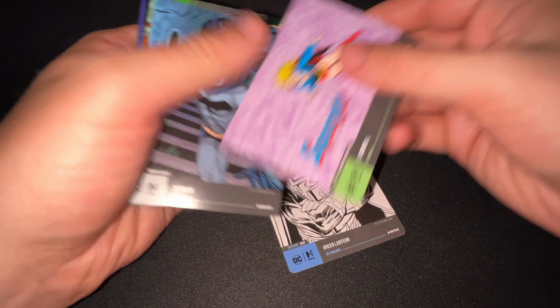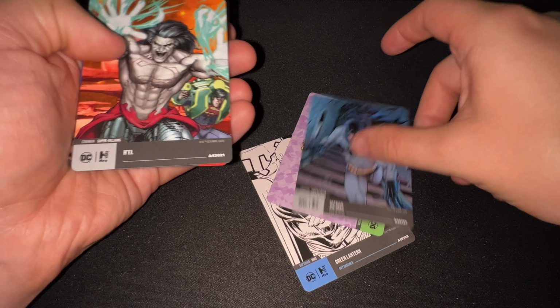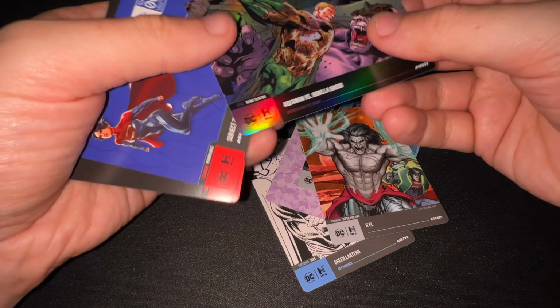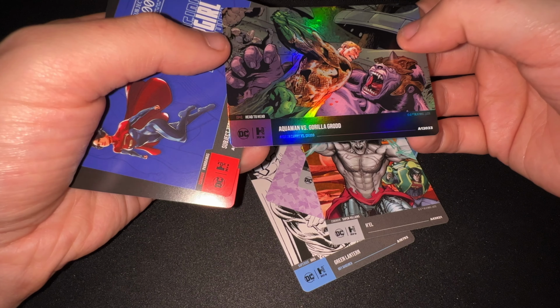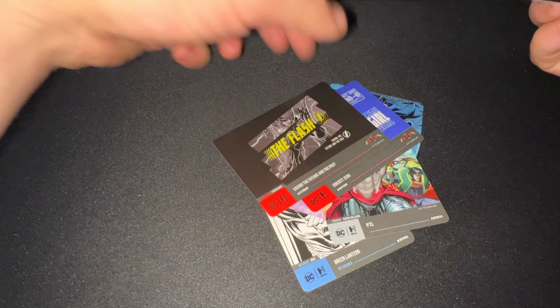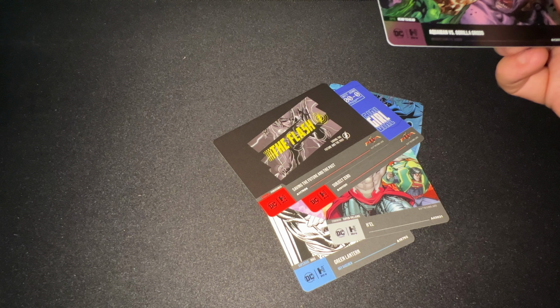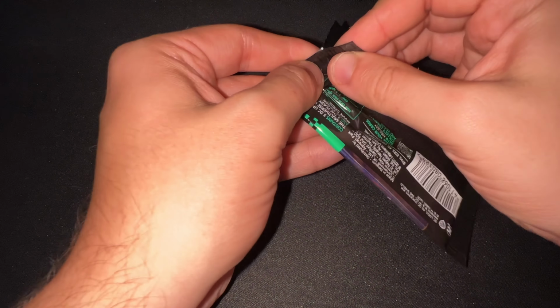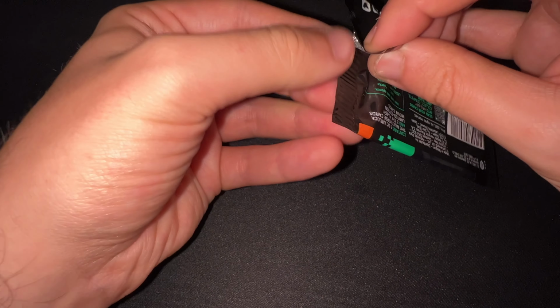Right, Green Lantern, Supergirl, Batman, Hell. Aquaman versus Gorilla Grodd, epic. Subject Zero and Saving the Future and the Past flashcard. Pop that in there. That to one side, these to one side. And we keep the faith alive that we're going to pull something other than an epic card.